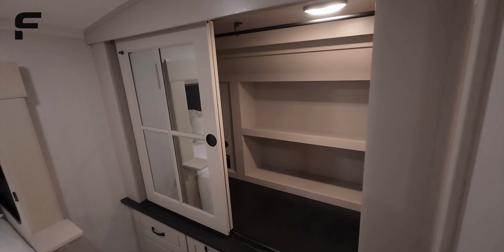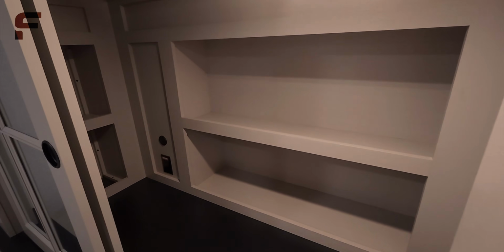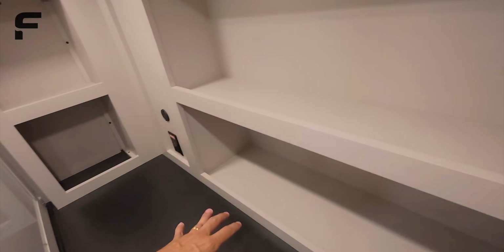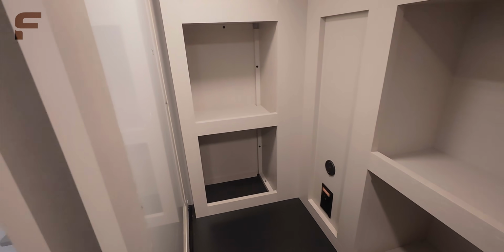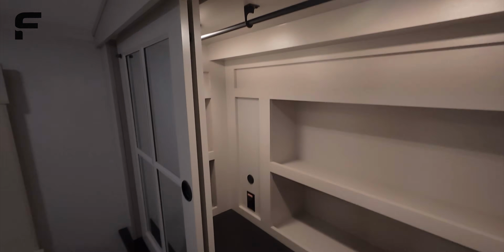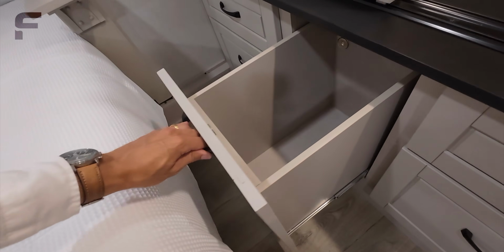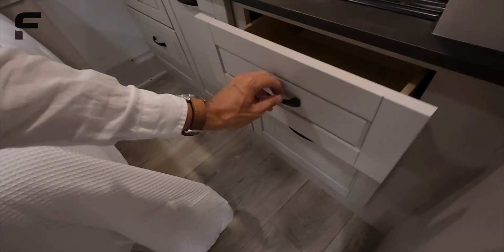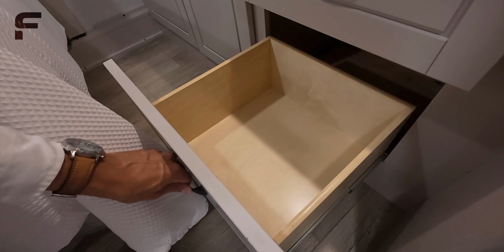And then we go to the closet. You have a really practical closet space with shelving here with lips, so it will hold kind of everything in place that you put in there while you're traveling down the road, as long as you're not like stacking things up. And you got your clothing rod, plus you have a hamper right there, and your drawers here for storage, a little bit more shallow drawer, and then a deeper drawer there. So very nice with that.